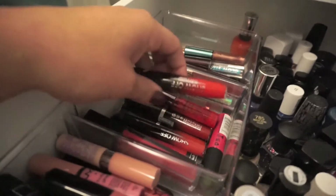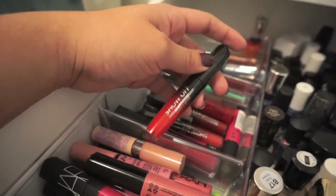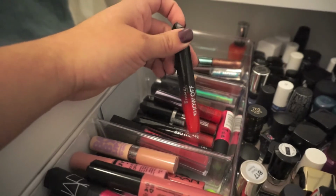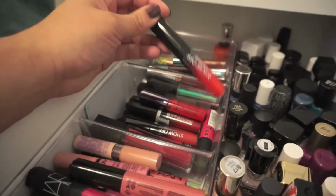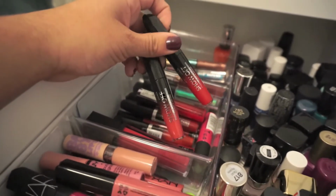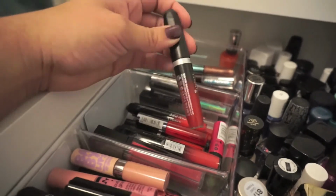And then I have a bunch of these, the Rimmel lip lacquers. These are really beautiful. They're kind of a hybrid between a liquid lipstick and a lip gloss, and I think it's kind of the best combination. A couple of these you have to use lip liners because they will bleed, but if you do, then they stay on forever. My favorite is probably Burning Lava.